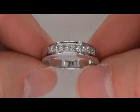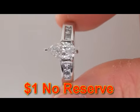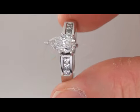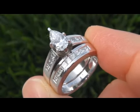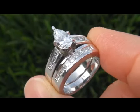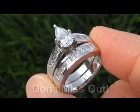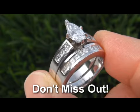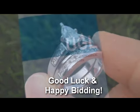The rings are going to be auctioned off on eBay at $1 no reserve due to the urgency and time frame our consignor needs to liquidate this asset. These are very stunning rings, definitely among the best you'll ever see auctioned at $1 no reserve. So don't miss out on your chance to own this amazing engagement ring and wedding band set. Good luck and happy bidding.